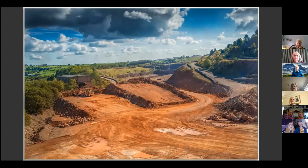Right. When I was walking down from Waterhouses, you can go down to Caldon Low, and there's a couple of huge quarries down there, and the footpath does go just quite close to the edge.